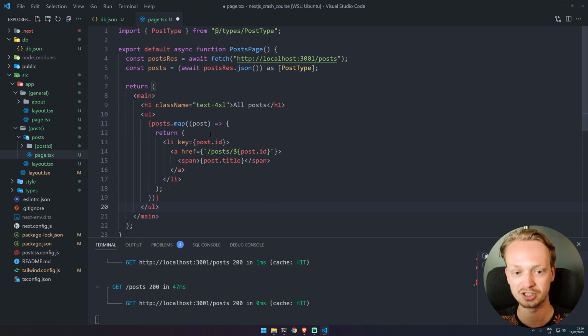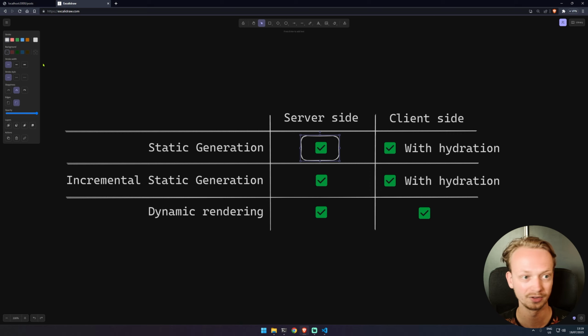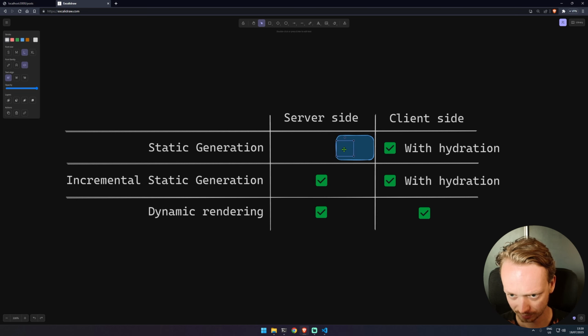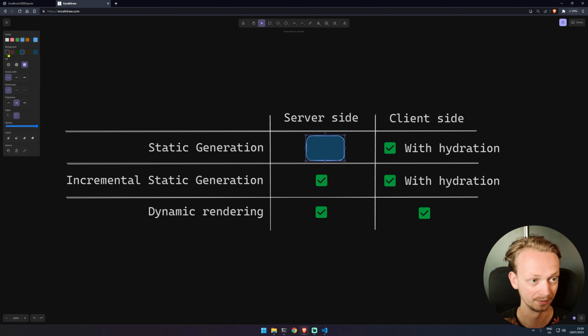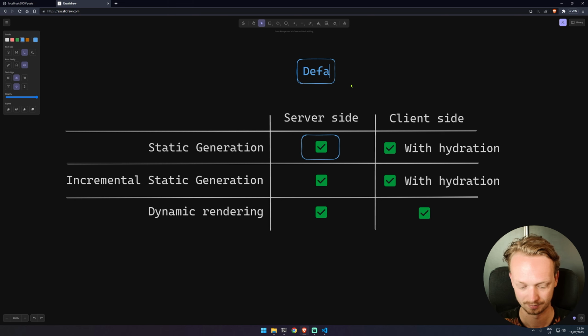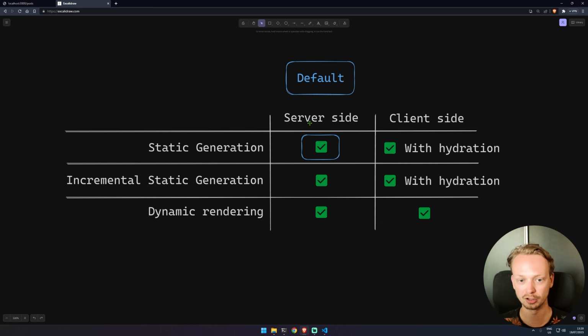So what we have been doing so far is this. All of the rendering we've been doing so far is static generation server-side. So by default, this is the default. Let's move this to the back. Can we not do that? Not sure why I can't put this over the top. Well, it doesn't matter. This is the default way that every component in Next.js will behave. Alright, the default. Server-side static generation.